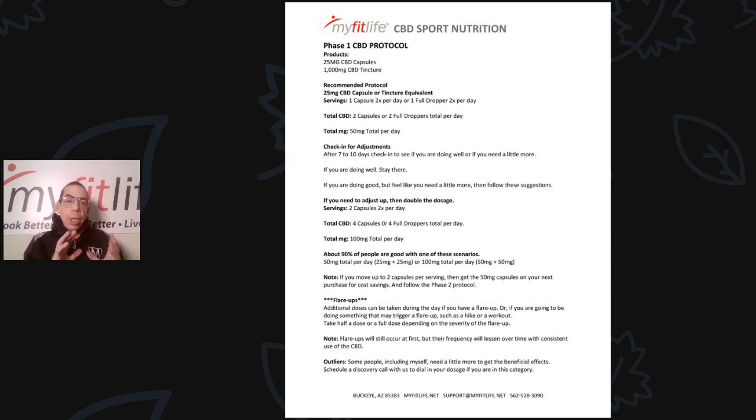We start off with our lightest dose, which is 25 milligrams. You could do that with either the capsules or the tincture, or what I like to do is get both, and you'll see why in a second. Either one is fine, but both is preferable. You start off with the recommended protocol, which is a serving of one capsule 2 times per day, or one full dropper 2 times per day.